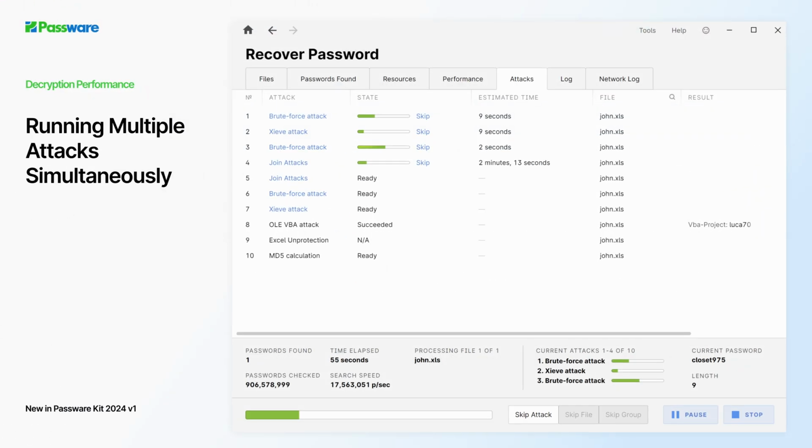Besides that, with the latest PKF release, password recovery attacks can be run simultaneously. While shorter attacks are finishing, the next attacks begin. This minimizes GPU idle time by optimizing the management of the computational resources.